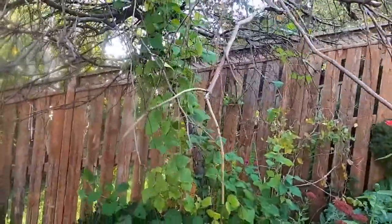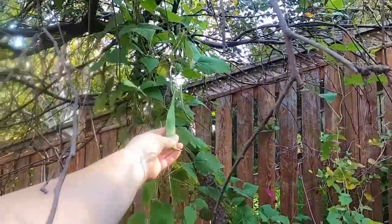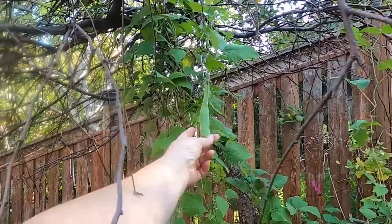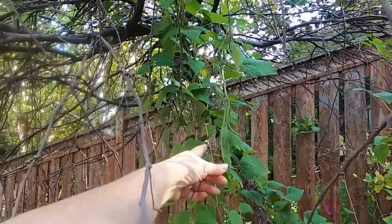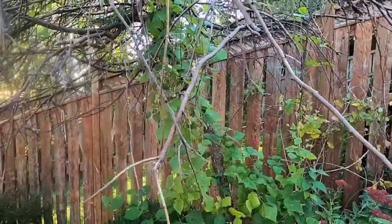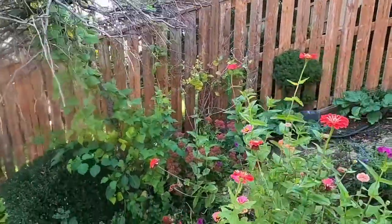And this seed pod, is it me or does that just look really, really weird? It's huge. And what the heck? Is that a snail? It's a snail up on my bean vines. Good grief. I don't know, at this point I'm just letting nature do its thing.